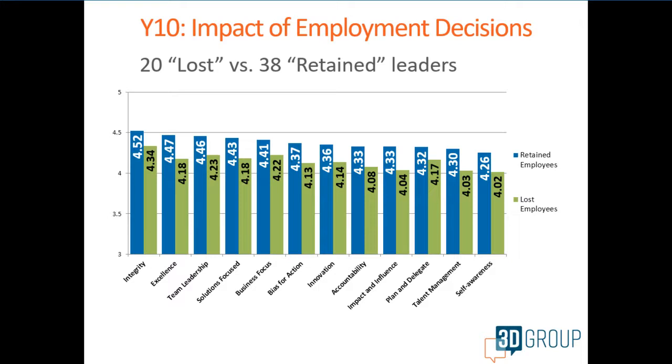Important to note here that, of course, the finding was quite clear: the people that they had retained were quite a bit better leaders than the leaders that had left. So, certainly contributing to the message around an improving organization and leveling up.